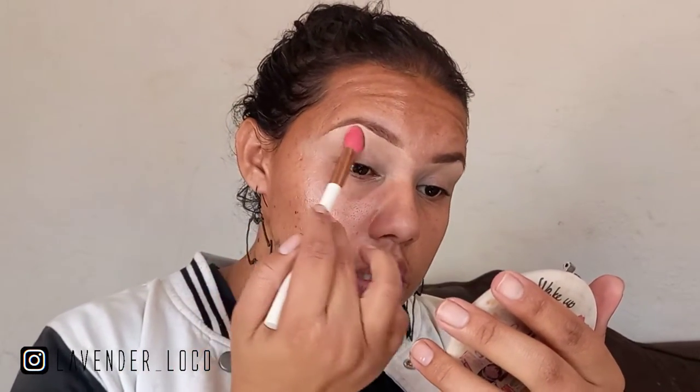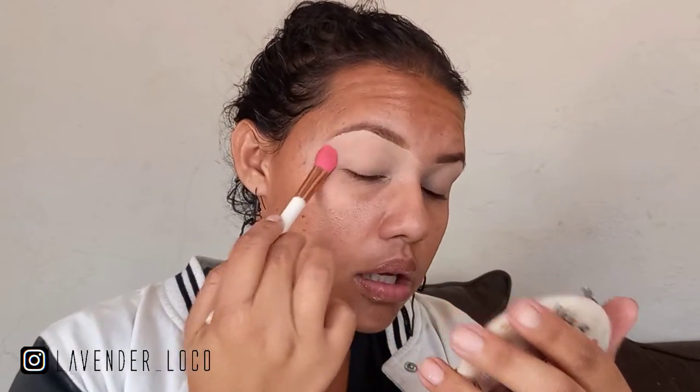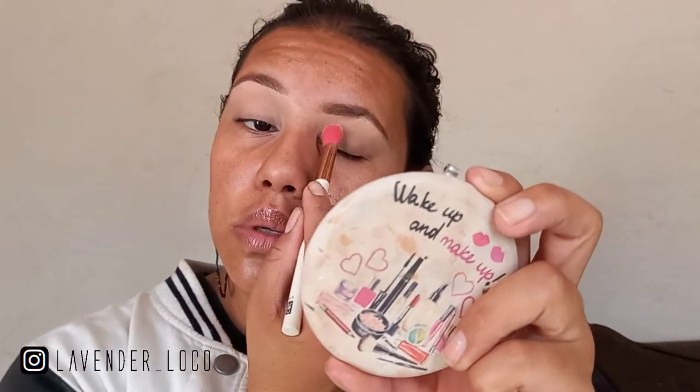But yeah, anyway, now that we have that done, I am just going to set that base with the cream shade over there. And yeah, we are now gonna set everywhere that we applied the concealer. Again, we just want to set it, because as a beginner, working with a wet base is a tricky situation, so we want to just set everything. Everything is now set.